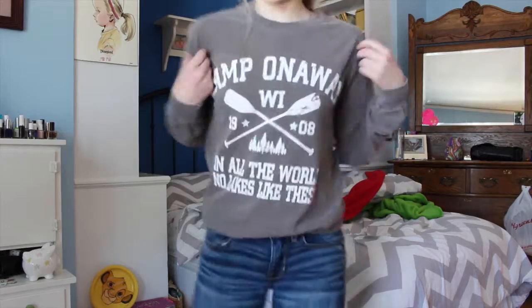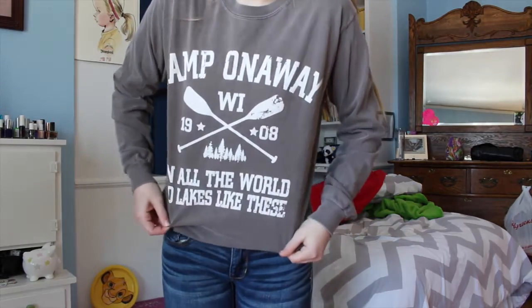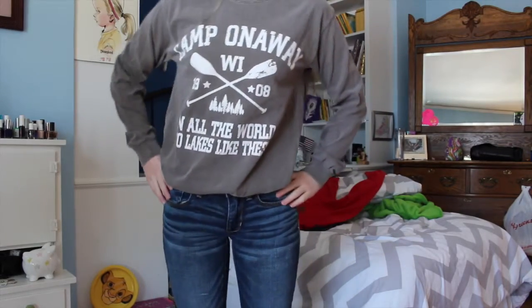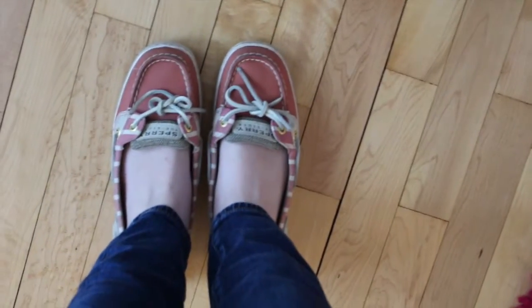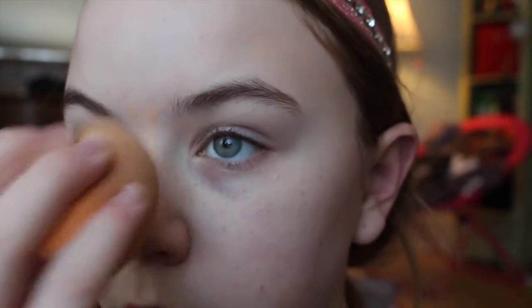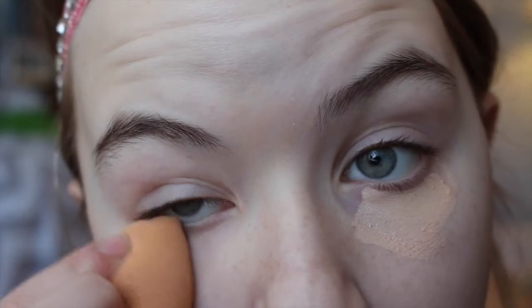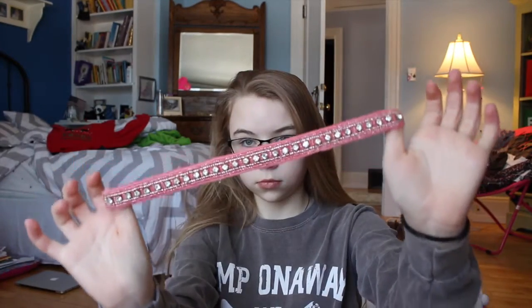So today I decided to go really comfortable and I'm wearing a shirt from a camp that I went to and some jeans from American Eagle. I'm also wearing Sperry's with this outfit. So then I put on some moisturizer and concealer, and I also put concealer under my eyes. I also wear mascara and chapstick, but I didn't have enough space to put that footage in.